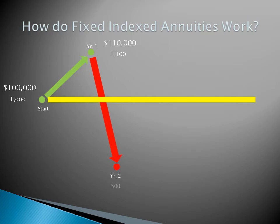So let's take it out to year 2. This is an all too familiar scenario for a lot of folks to see what happens in the market. And here we have year 2 showing a decrease of the S&P down to 500. Well, the number one question you want to know is how much money do you have left after seeing such a precipitous drop in the market? The answer is you still have your $110,000. And that's because we have what's called an annual reset feature built into these products that at the end of any one given year, we lock in your gains, we lock where you are insofar as the index is concerned, and we move forward from there. So while all your peers who are in the market have lost quite a bit of money, you've maintained not only your principal, but your previous year's gain.